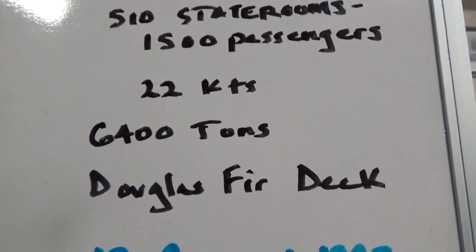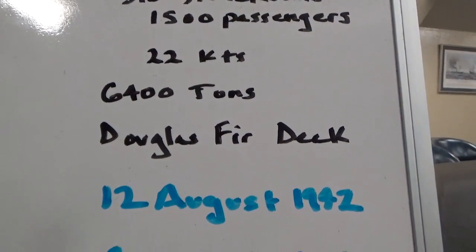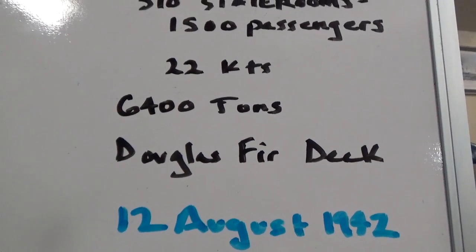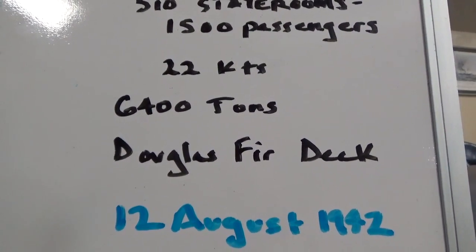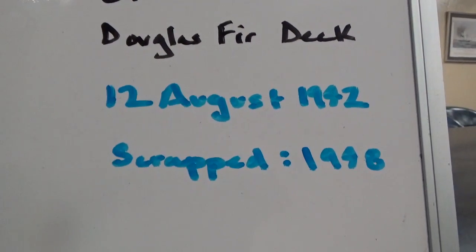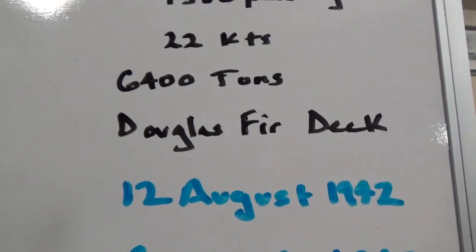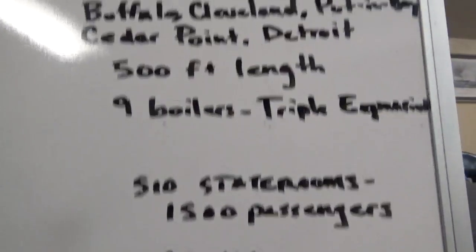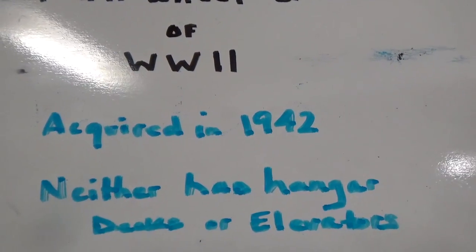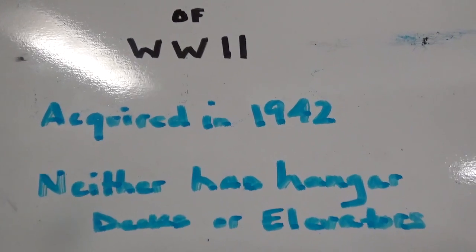She came into service for the Navy much earlier. You can see, again, a small commissioning ceremony on the 12th of August, 1942, so about 7.5 months or so, 8 months before the Sable. And like her sister, she was scrapped in 1948. So for the Navy, they acquired both of these in 1942 on orders of Fleet Admiral King, or who became Fleet Admiral King.